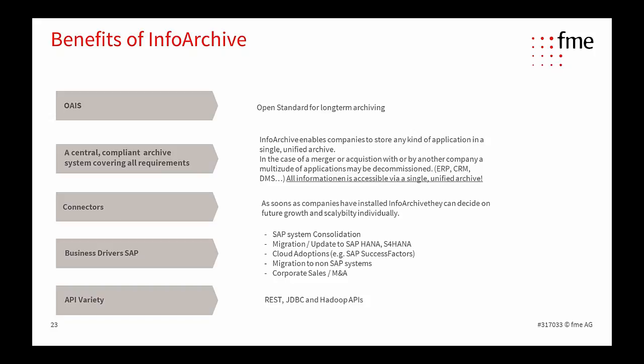So connectors, there's a variety of them. FME supports some, but there are other connectors on the marketplace in addition to what FME is providing. So that connector portfolio is evolving. And then business drivers from SAP, and there's an SAP connector as well that is available. EMC just announced.